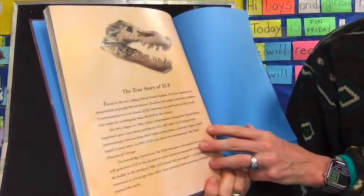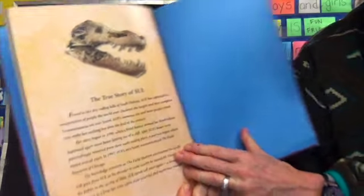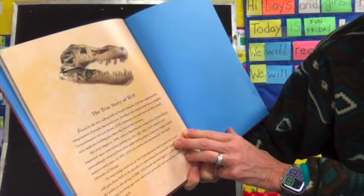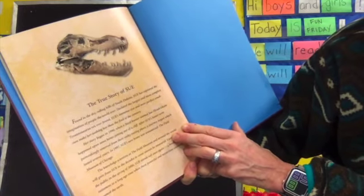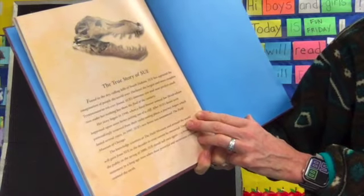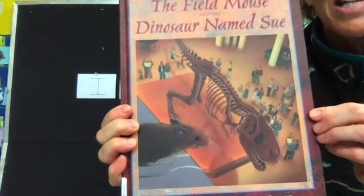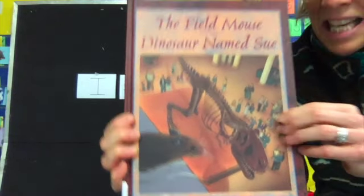But boys and girls, there is a true story about Sue. And do you see the fossil and the paleontologist that dug up all of her bones? And it says, found in dry rolling hills of South Dakota, Sue has captured the imagination of people the world over, declared the largest and most complete Tyrannosaurus Rex ever found. Sue's immense size and near perfect condition make her nothing less than the find of the century. So Sue is Tyrannosaurus Rex, the biggest in the world, put together by paleontologists at the Field Museum in Chicago, Illinois.